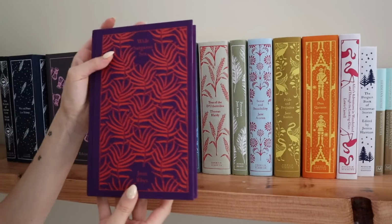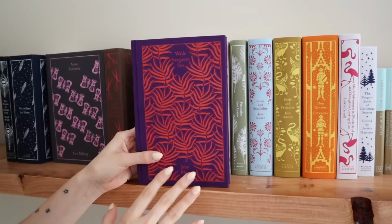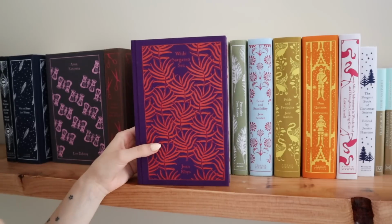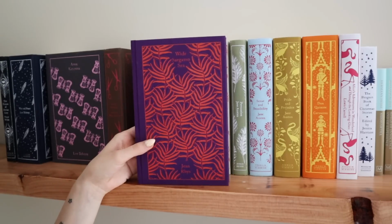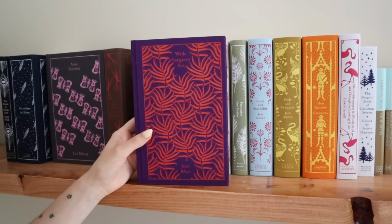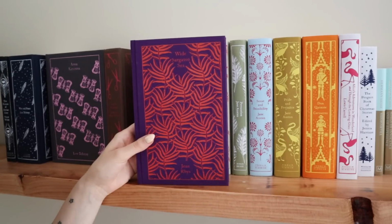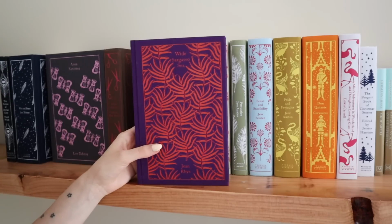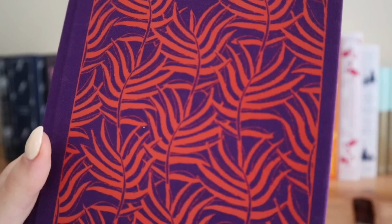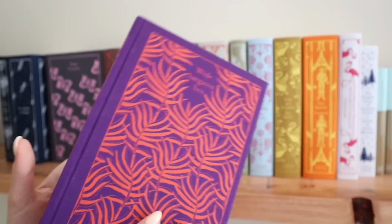Then the next one I have is one that I actually haven't read yet, but that is Wide Sargasso Sea by Jean Rhys. And this is kind of a retelling, or I guess a reimagining, for the character Bertha in Jane Eyre. I won't say who Bertha is for spoiler reasons, but this is a story that I'm so excited to read because it's giving a character that doesn't really have a voice in Jane Eyre a voice in this story, and I'm apprehensive to read it, although I know so many people love this story. I mean, look at those colors. Just absolutely gorgeous. So beautiful.